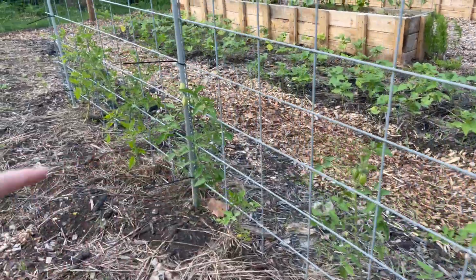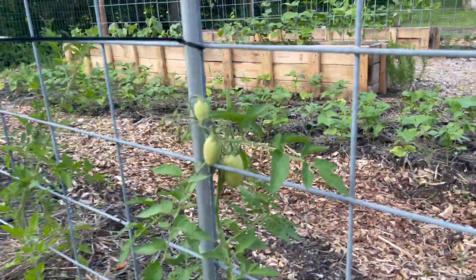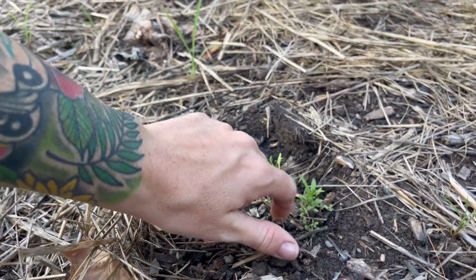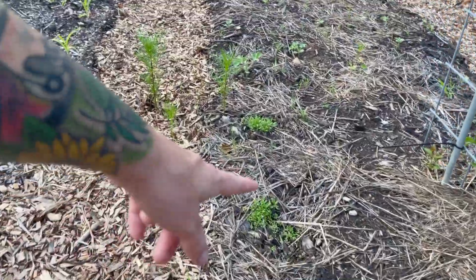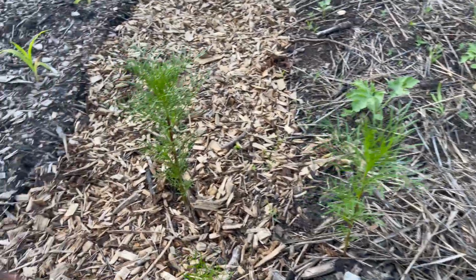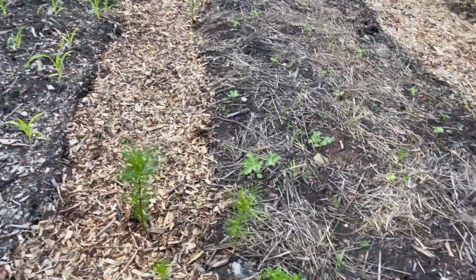Here we have some more tomatoes. These are our Roma tomatoes. You can see some good fruit starting. I also have some alyssum I've planted that I'm hoping will kind of spread out at the feet of these tomatoes. You can see more sections of it right here, right here. More volunteer cosmos in the walkway.